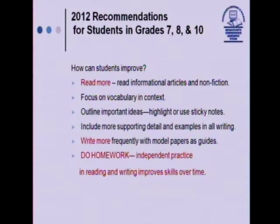They need to write more frequently with model papers as guides. And this is something that's available to anyone who can get on the internet and go to the Department of Education site. You can look at any MCAS test that's ever been given, and there is sample student work for every open response item at each score point.